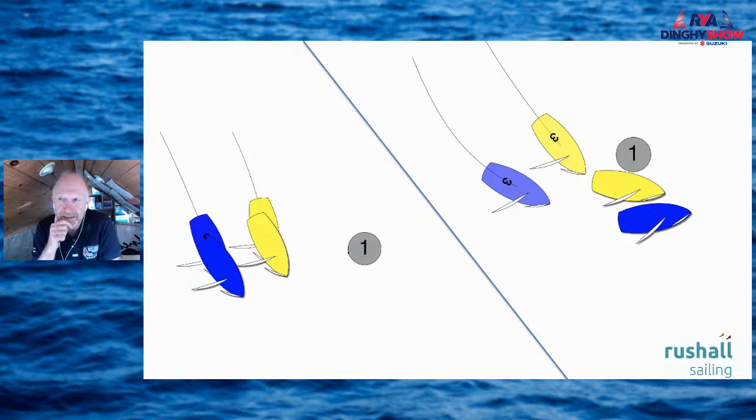What if there's contact? Yellow's the keep-clear boat at all times, windward-leeward. If yellow does not keep clear, she has broken rule 11, whatever happened. What the jury will ask is, was she sailing within the mark room to which she was entitled? In the wide rounding on the left, she was definitely not. She was sailing way outside the mark room she's entitled to. So if she didn't keep clear, she's broken Rule 11. There's no exoneration. That's that. If I protest, she will be disqualified.